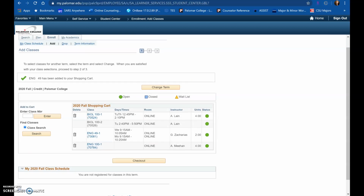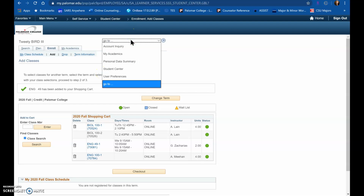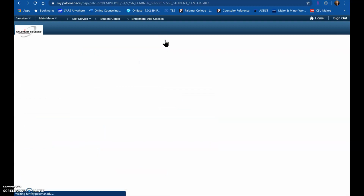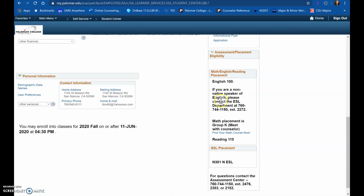So we have to add that support class. Okay, and here we are. So we have biology lecture and the lab and the English 100 with the support class. Again, not everyone has to take the support class. Make sure that you pay close attention to your eligibility. That'll be on your Student Center tab. So Tweety Bird doesn't have to do that support class, or it wasn't recommended that they do the support class, or else you would see it here. So pay close attention to the math and English and reading placement here, and this is something that you discuss with the counselor in an appointment as well.